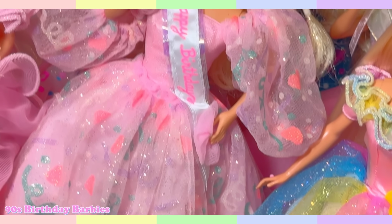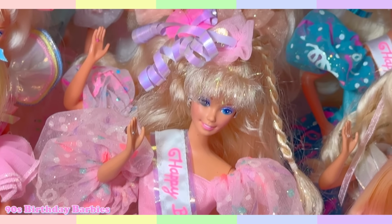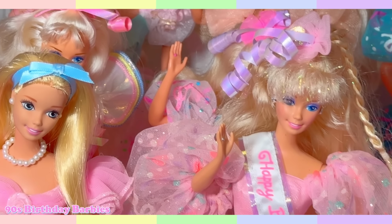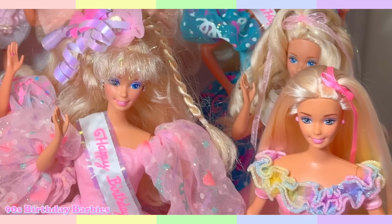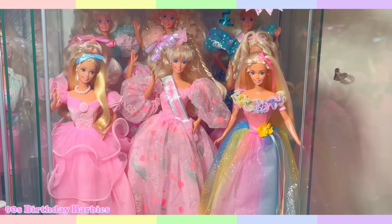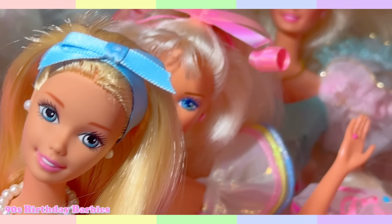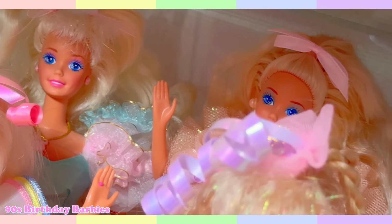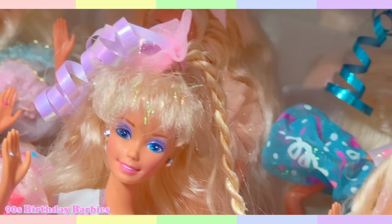And I love to display them all together. So I have a lot of them unboxed, but also a lot of them in box. And I actually have the complete 90s collection from 1990 up until 1999. So I am so proud of all of my 90s birthday Barbies.